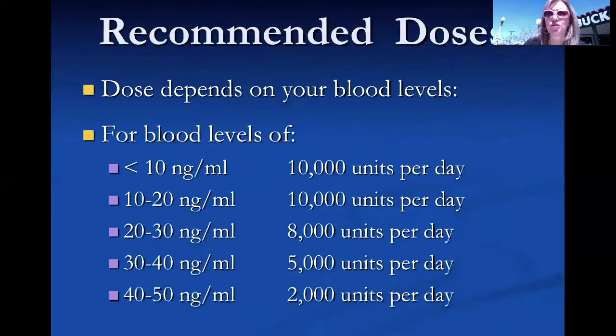So the recommended dose, like how much vitamin D should you take, really depends on your blood levels. So I highly recommend that if you're not my patient, that you ask your doctor to do a 25 OH vitamin D. This is something that is done with our members in Exo Health just because it's good measure to do it. This and an insulin level, for instance, are things that every person gets drawn because they're so important to overall health. So the dose depends on your blood levels.